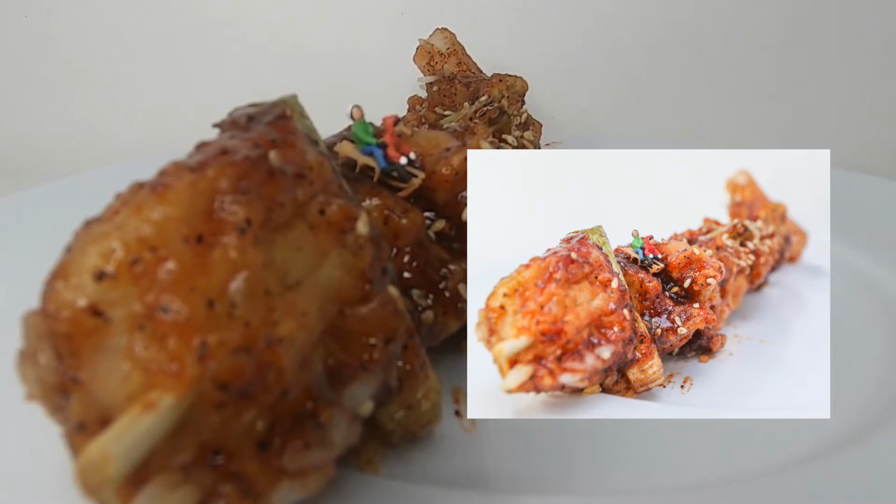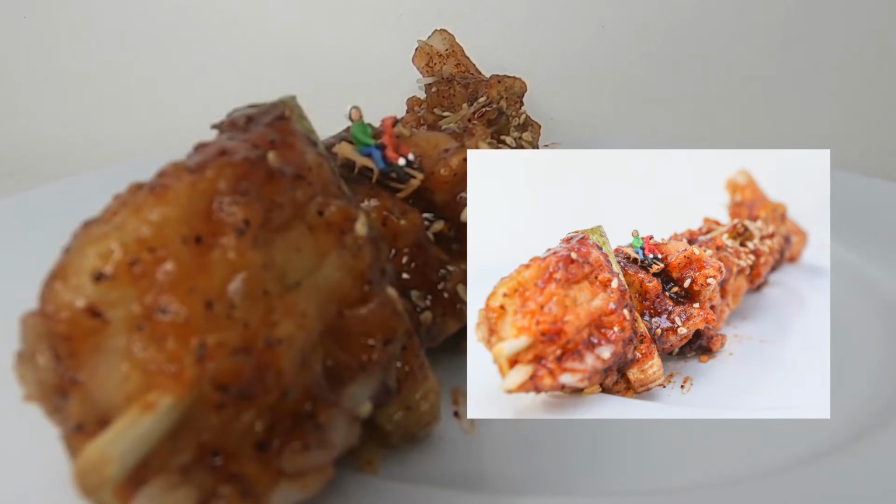And I was able to get the coloring on this one a little less orange. I don't know why I can get it less orange on this one than the others. I'm not gonna look a gift horse in the mouth, and I'm just gonna go with it. This one's just less orange.